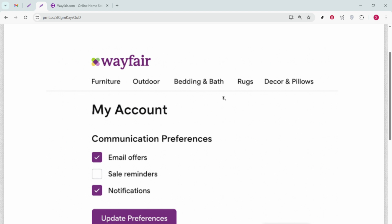After you're finished, don't forget the last step: save your changes. Look for a save button or an option that confirms saving your preferences to ensure your new settings are applied. Now that we've handled the notifications on the website, let's move over to the app.